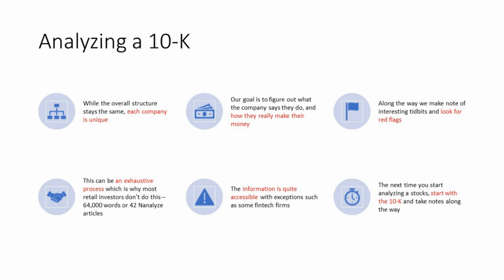The next thing you'd want to look for is device sales versus consumables. But what they do tell us is that this is offered on a monthly basis for patients, so they may not even have that breakdown. But again, every company is going to be unique. We're always looking for red flags. We're always looking for a reason to stop researching a company and move on to the next one. So this can be a very exhaustive process.